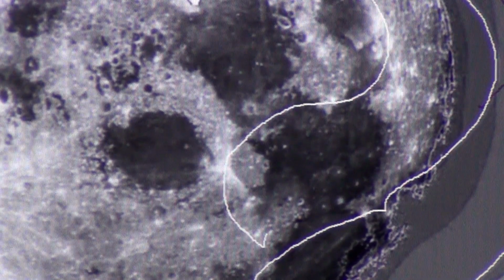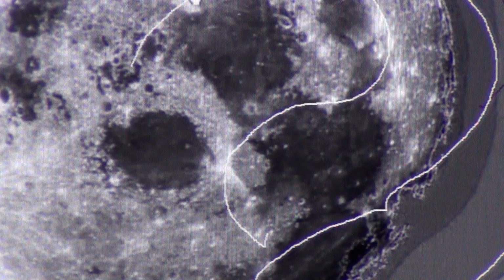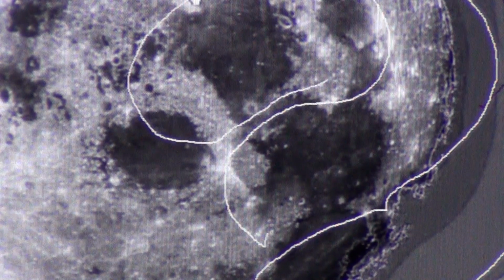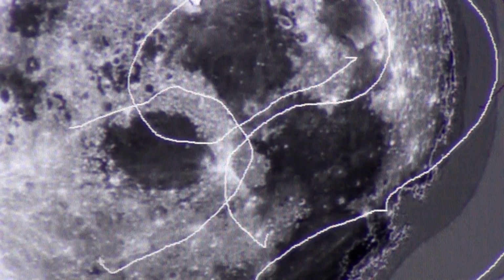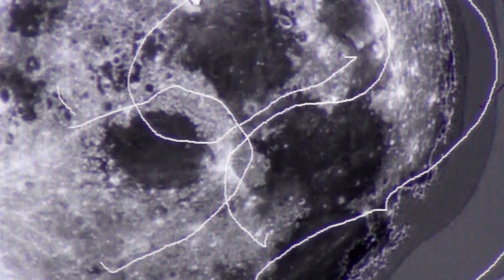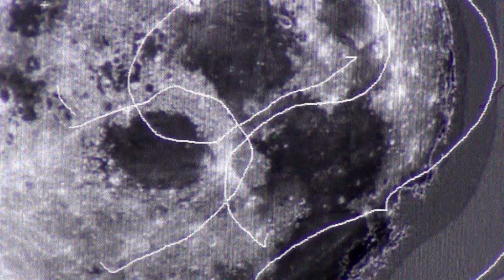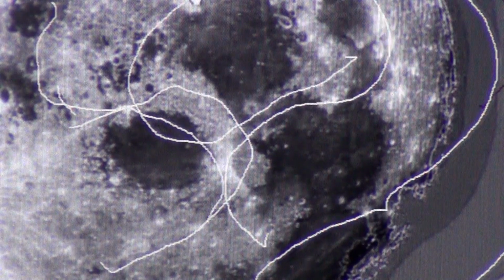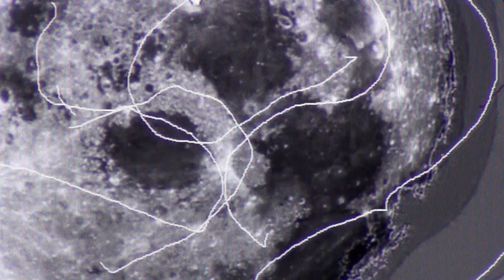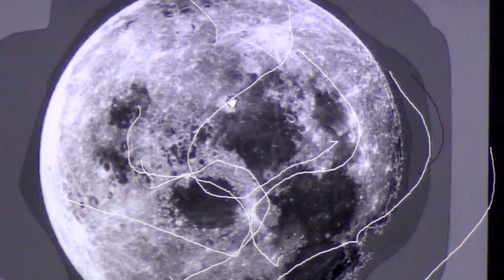And you can see it on those dark spots of the moon. And that's the thumb right there. And it goes in every which way, in every direction. It's insane.